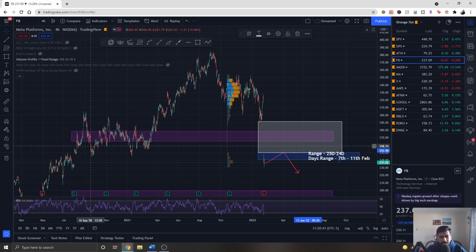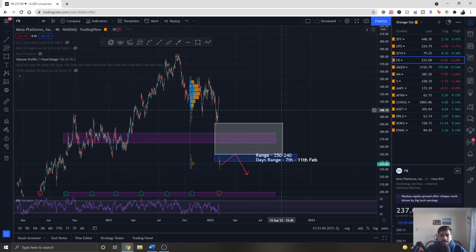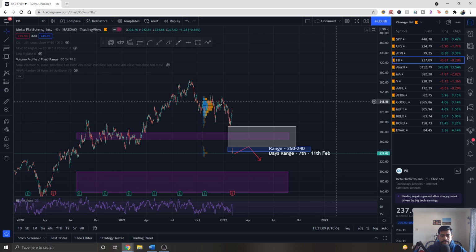As you guys can see here, this is a massive zone where buyers and sellers will be present. So I will watch this level, and hopefully if it makes that move towards 270, then I will buy put options over there. But that's my plan. Trade according to whatever you feel comfortable with. Do your own research and place a trade based on that.